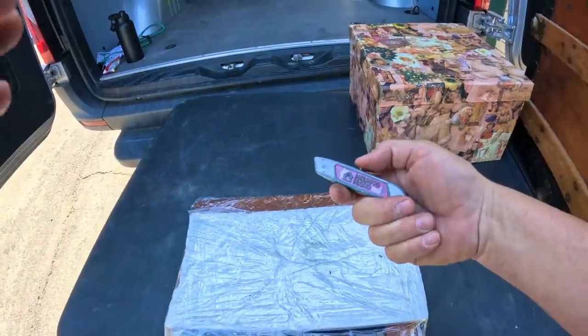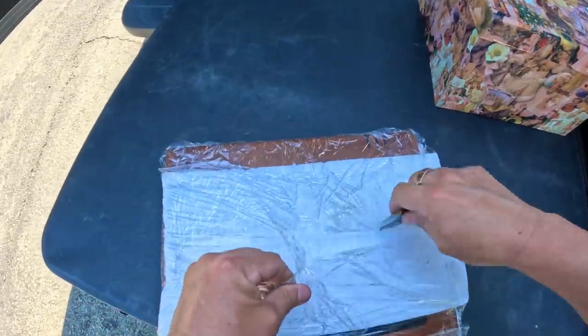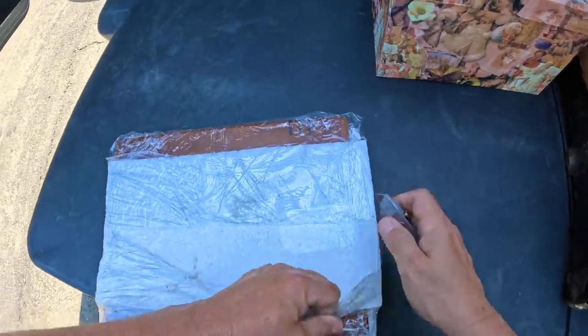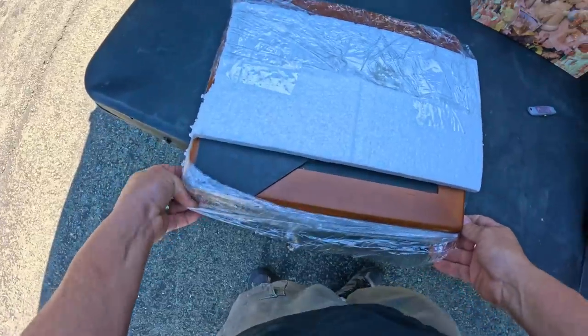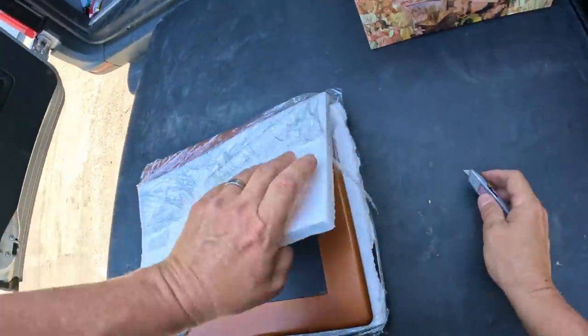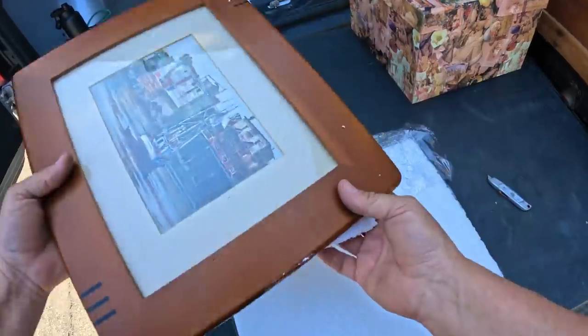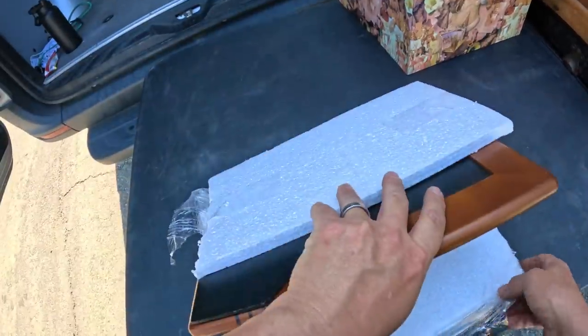All right, just went in and got the helping hand. See if it delivers on its promise. It's easier than using my pocket knife. I have a feeling there's a couple of maybe family photos or something. Oh, no. It's a painting right there. Some sailboats or some fishing boats or something.